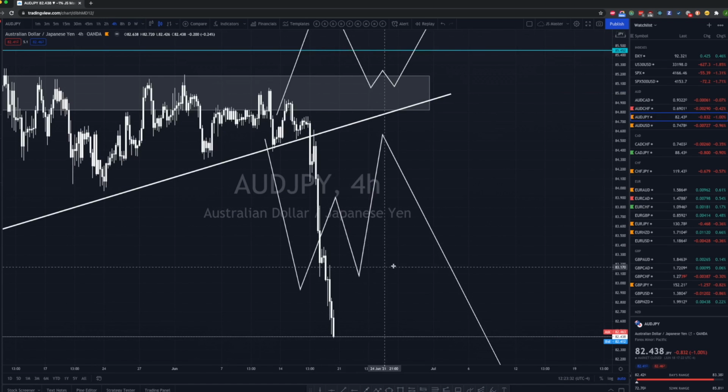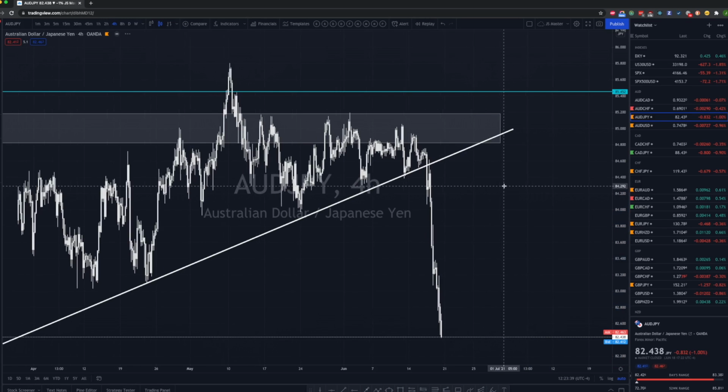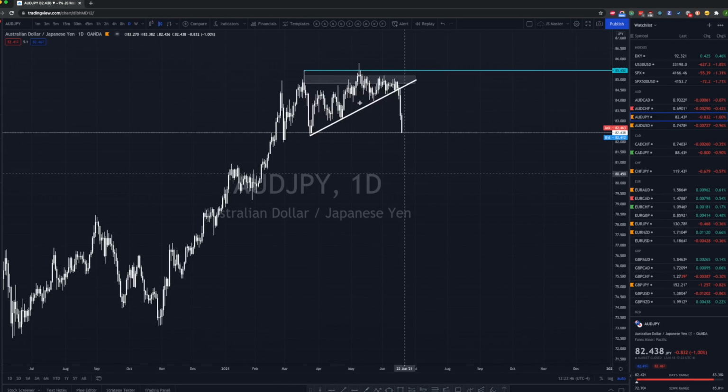Then we got that move lower, right? So now, if I jump to the higher time frames, I'm more interested in short opportunities because of how impulsive this move was. So I just need to wait to see where price will base. Wherever price has a pause and finds some kind of support, I'll be looking for a retracement from wherever price bases, right?